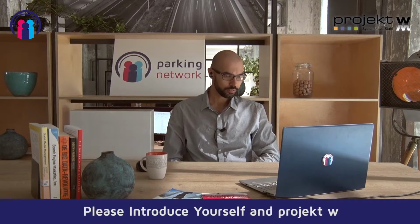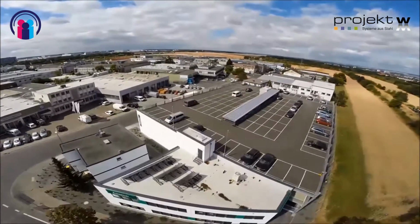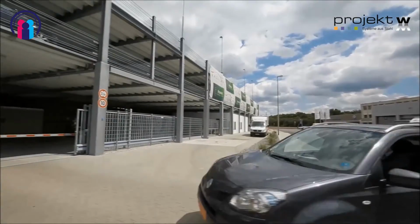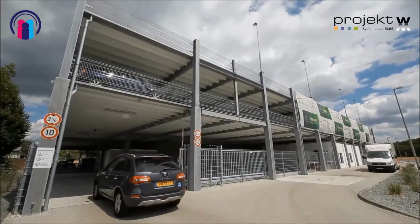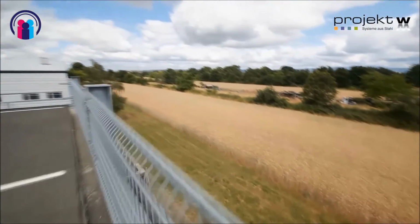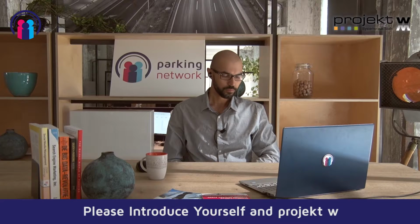Great. Could you please introduce Project W and yourself? Yeah, sure. We are a manufacturer of a special car safety barrier for car parks with over 30 years of experience in this area. Our company is in Salzgitter, relatively central in Germany. And all products are produced here under very high safety and quality standards. And from here, we deliver to the whole of Europe.